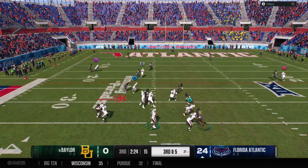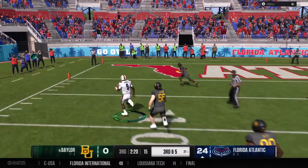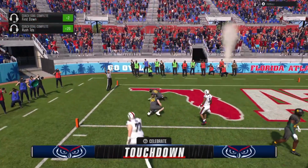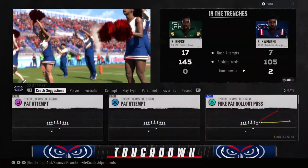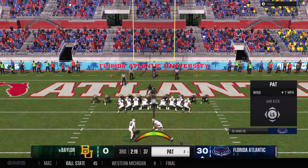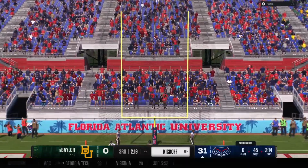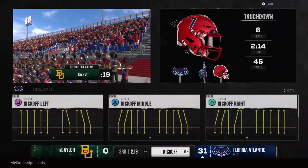Shotgun snap, wants to throw it on third. Pocket starts to collapse. Kept it, and he's past the marker. Touchdown, Owls! And the pummeling has started. What an example of this quarterback just putting his offense on his back. Drop back, wanted to throw the ball downfield, nobody open, no problem. Extend the play, buy himself some time, and then take off with his legs to score that touchdown.